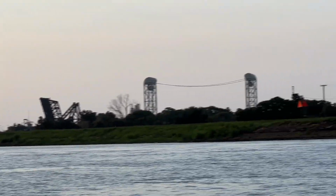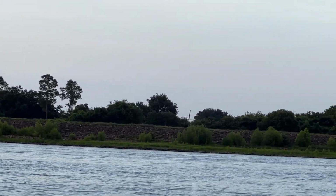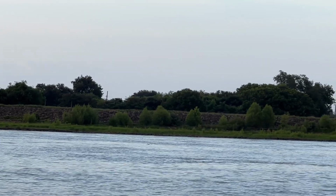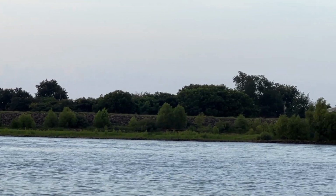They run all the way up over 1,200 miles above St. Louis, Missouri. Behind those levees, though, folks, the city is below sea level. You see the rooftop of many of the houses back there. New Orleans is between 6 and 8 feet below sea level. We're not like any other city.